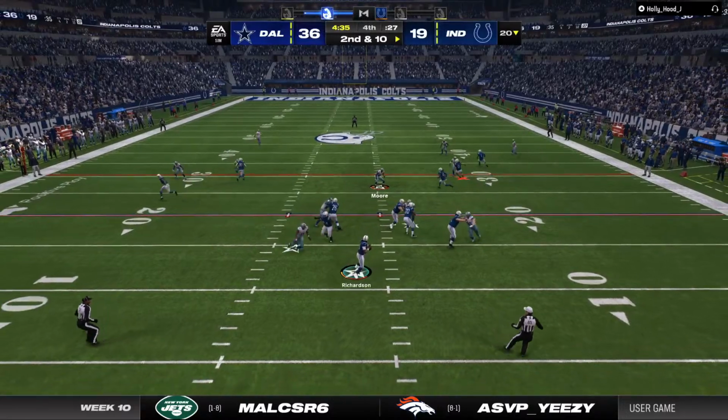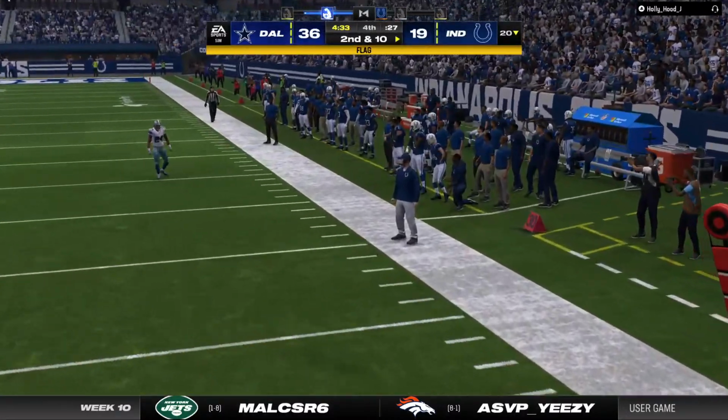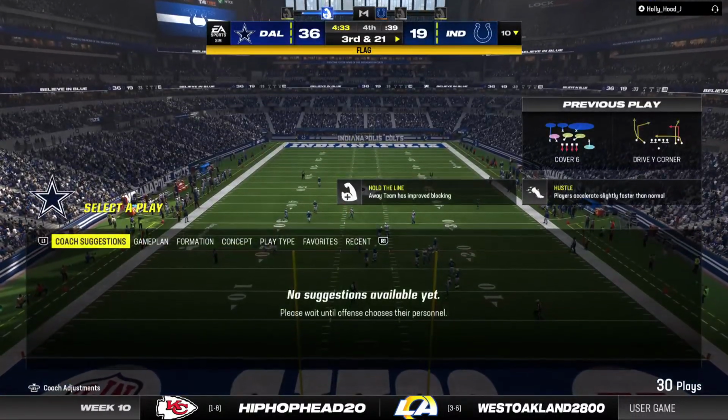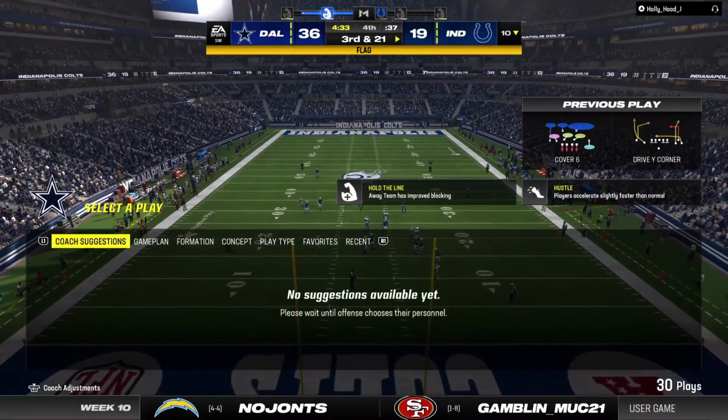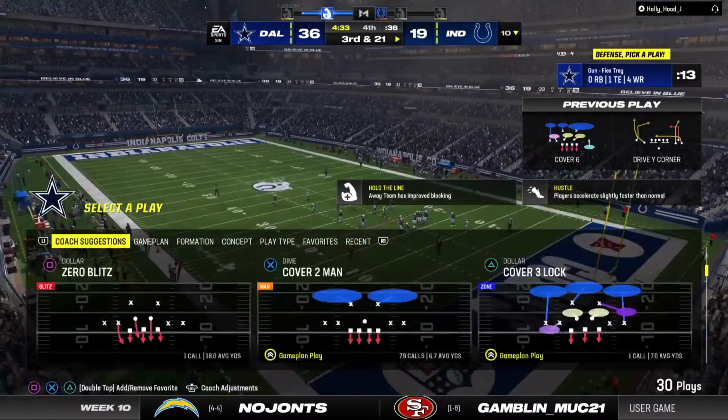There, Richardson back to throw it. And he'll throw this one away, but I don't think he was out of the pocket. No, here comes the flag. Yeah, he hadn't gotten far enough away from the pocket to throw that football away, and that draws the flag.